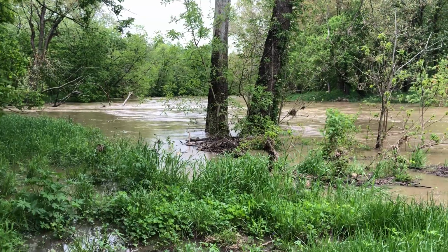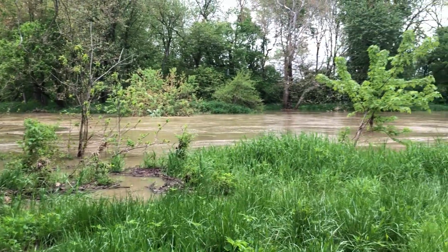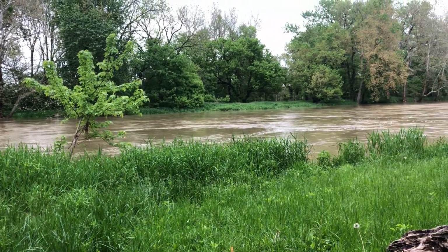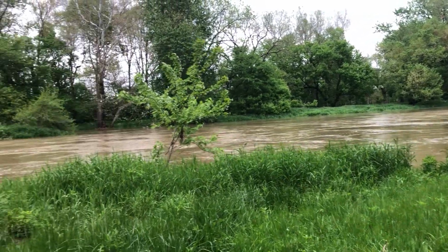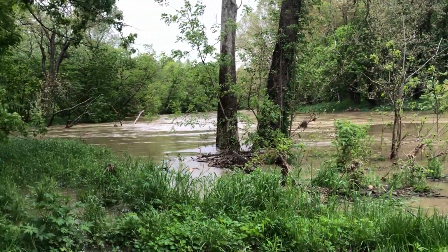Rivers are dangerous things. They look all nice and peaceful most of the time, but when they get like this, they'll just take you away. And this isn't even the highest flood I've seen. I've seen it way higher than this a number of times, even this year.